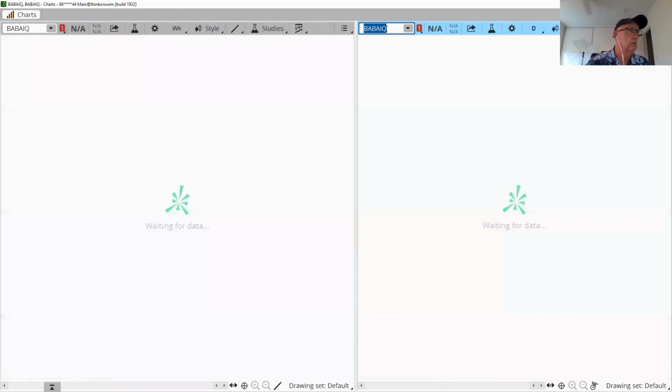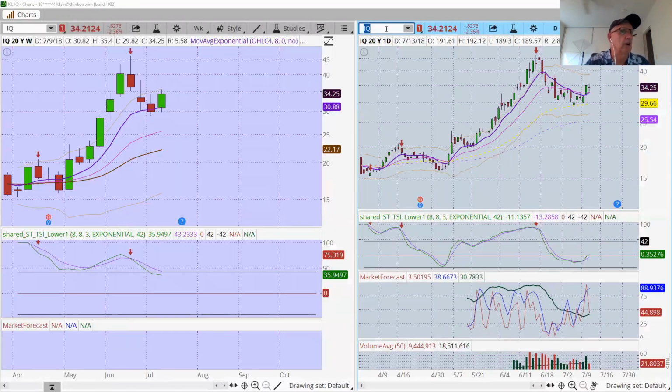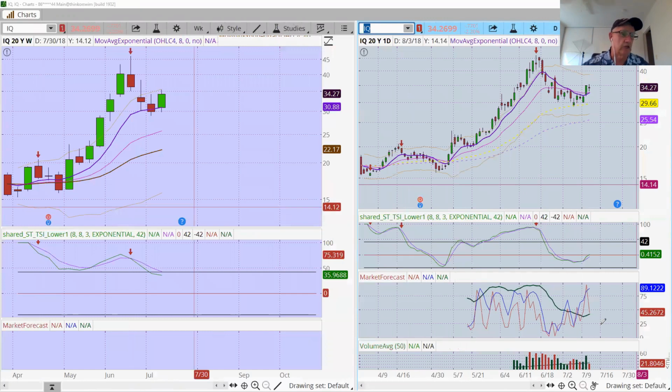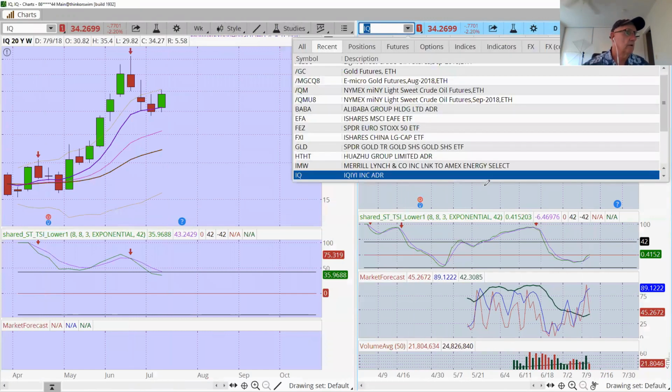IQ, by request. Yeah, IQ, Gary, looks really good. I would want to take a look at the volume. Looks good. I know nothing about the stock itself. It's an ADR. What country is it from?